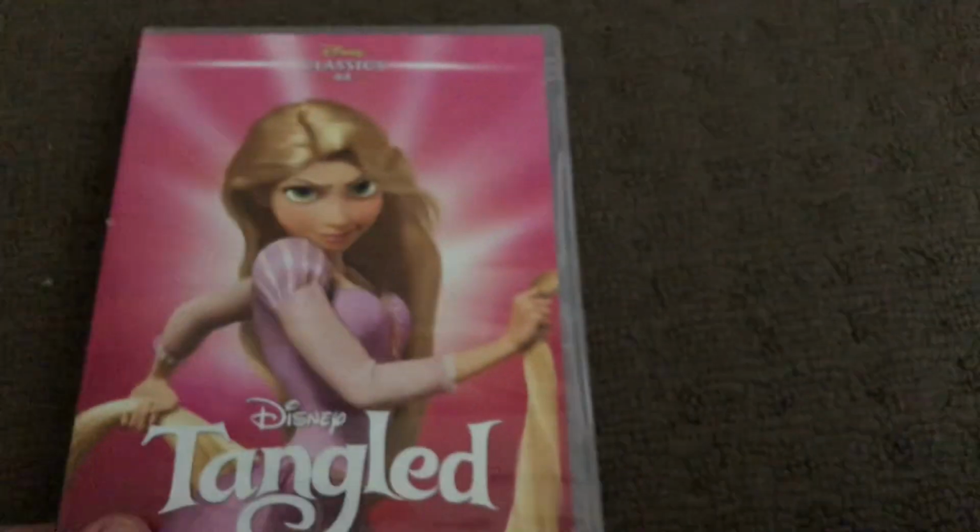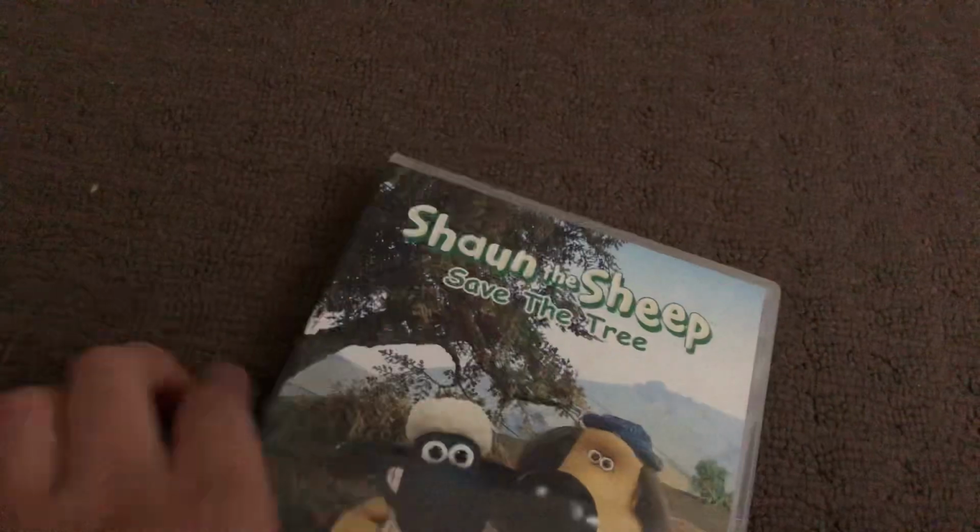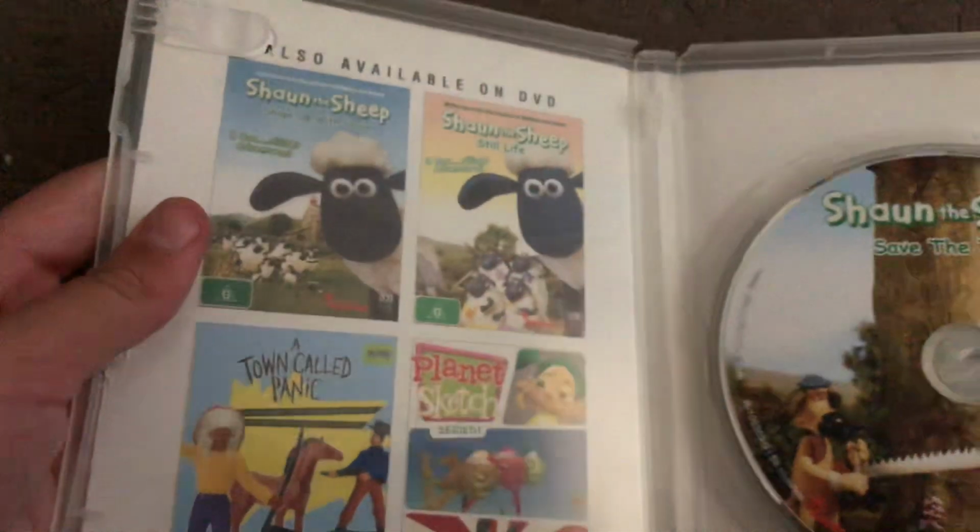Next up is Tangled, 2010. Here's the one. Here's the disc. Here it is. Next up is Shaun the Sheep Saves the Tree, 2008. Here's the front, spine, and the back. Here's the disc.